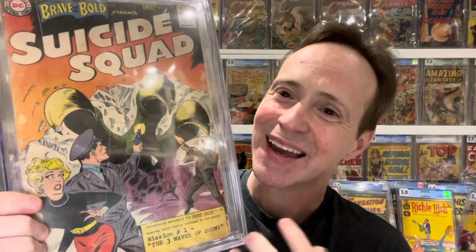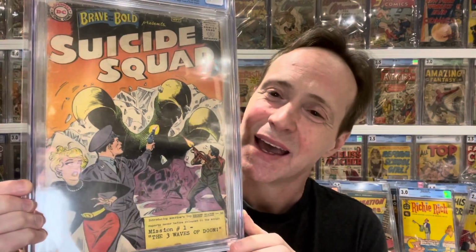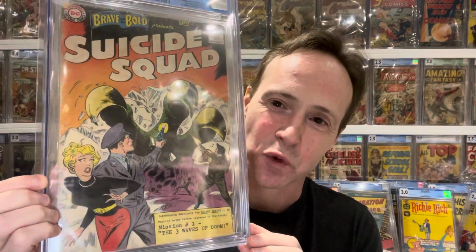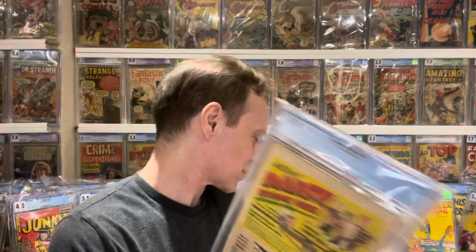The next one is not a human hand. Again, it's lower on the list because it doesn't quite meet the full criteria I was aiming for, but it definitely is a hand one, and it's Suicide Squad. This is the first appearance of Suicide Squad, Brave and the Bold 25, and it's a really great cover because you've got this massive hand coming out of the earth, ready to grab all the people. It might not be a human hand, but it definitely is a hand. And it's definitely doing some nasty stuff. You see this guy shooting at it, and just a really great cover, I thought. I really enjoy this one. So this is Suicide Squad #1, or Brave and the Bold 25, the first appearance of Suicide Squad.